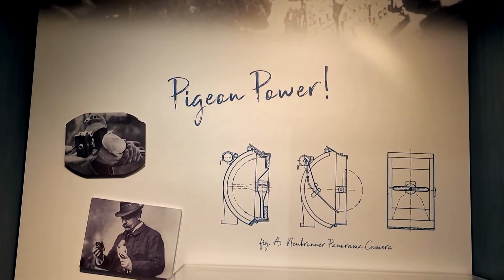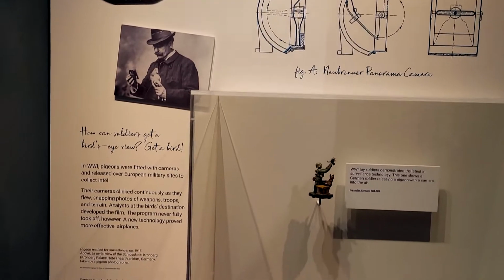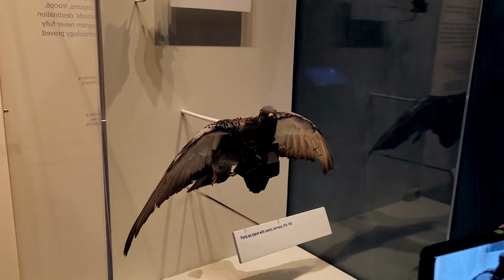This is back when they used to use carrier pigeons, homing pigeons, and they would strap these high definition cameras, for the time, to their chest to do espionage work from an aerial view.